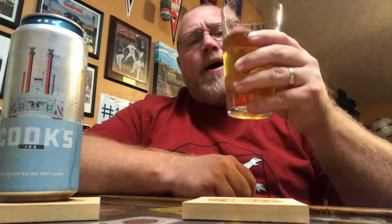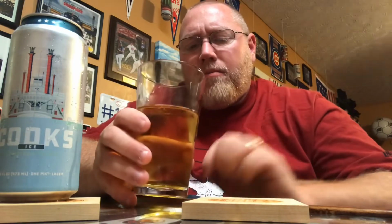It doesn't suck, but there really isn't anything special about it. It's just a cheap beer. I would say if you're going to buy a cheap beer, I would probably just stick with PBR. It's still pretty cheap instead of wasting your money on this. Although it's only $3 for the 4-pack.